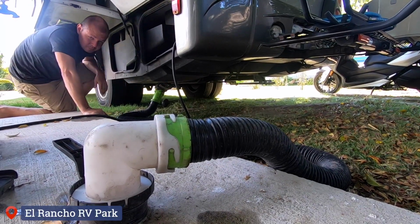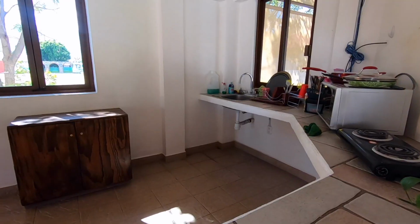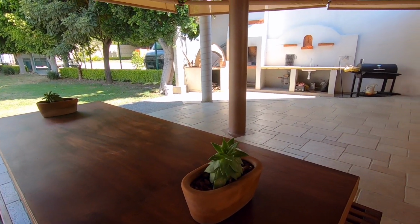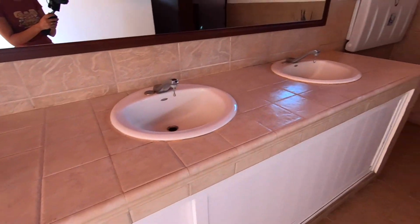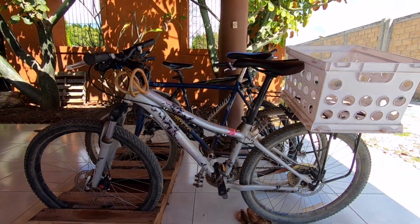So as we're packing up to leave today to head to our next destination, we wanted to give you a little tour of this wonderful RV park. They have a communal area that has a kitchen, a pool, TV, like lounge area, and tables to eat. It's where we had our Thanksgiving dinner. The bathrooms are really nice. Really clean showers with hot water. They also have bikes that you can use to get around town.